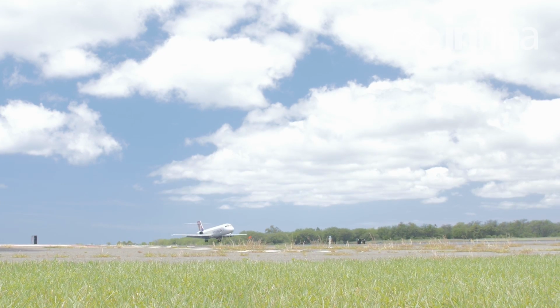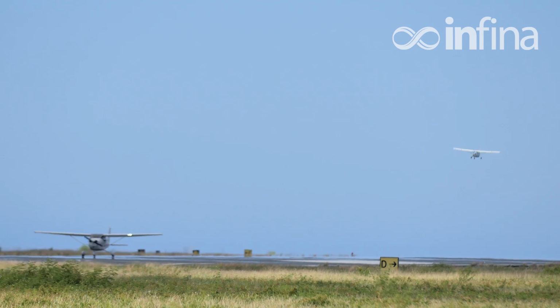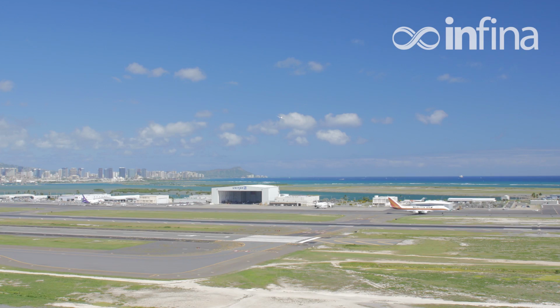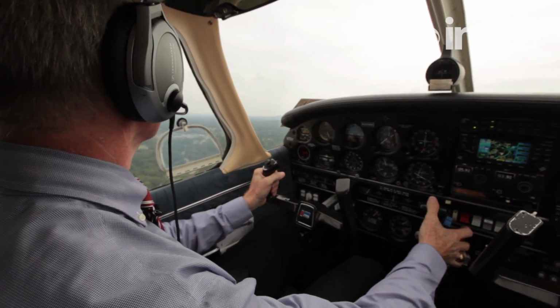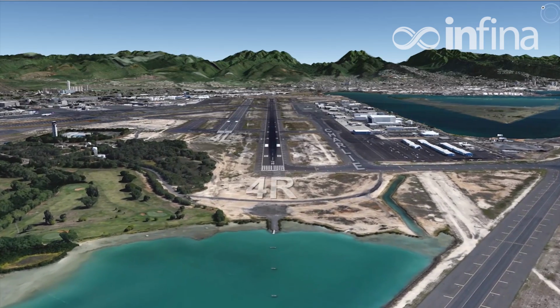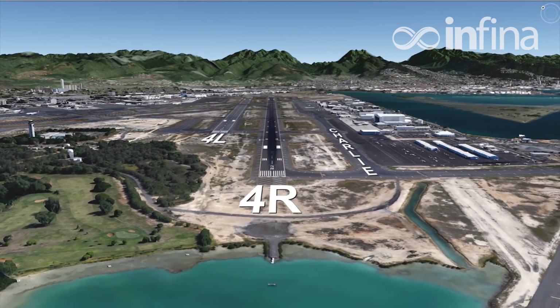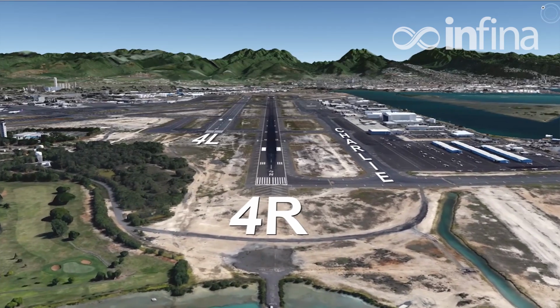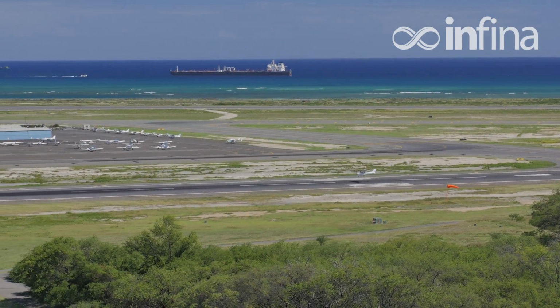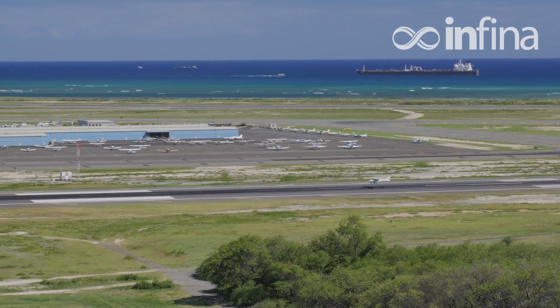The close proximity of the approaches to runway 4 left and 4 right create a dynamic situation for all pilots landing on those runways. Due to the layout at HNL, pilots are also at risk of committing a wrong runway landing. Here, you can see the close proximity of the two runways and the full-length taxiway Charlie. Identifying which runway is critical, and remembering that 4 left approach end is staggered about 2,000 feet east of 4 right. If you see two runway ends that are close together, you're actually looking at 4 right and taxiway Charlie.